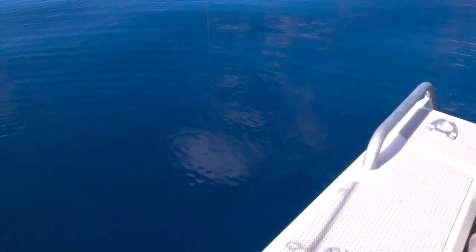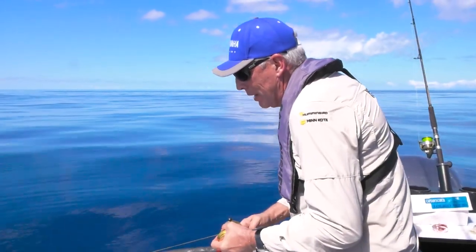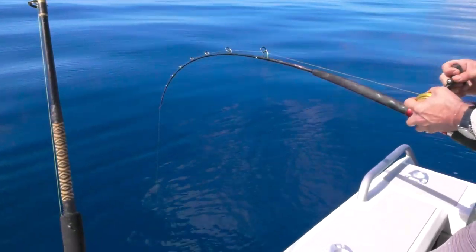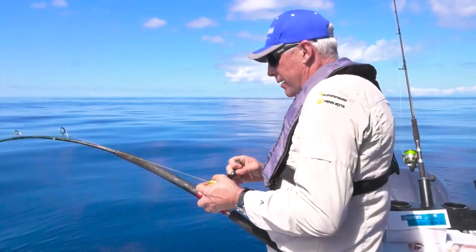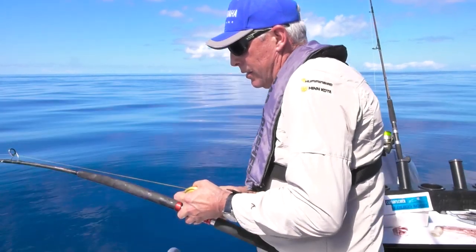Up you get, fish. This is a much, much better spot, Plan B. Plan B is a lot better. He's going all right. Plan A, not great. Plan B, though, it is instantaneous, as soon as you get down there. This might be fish of the day, dogs.